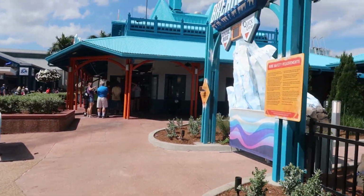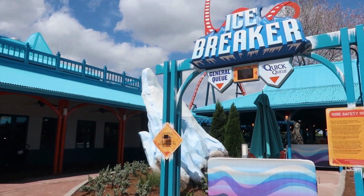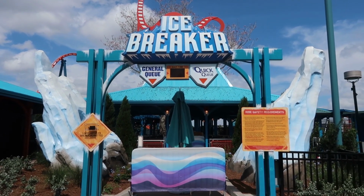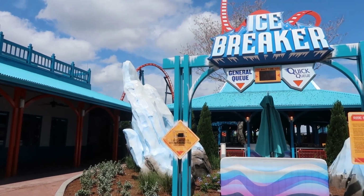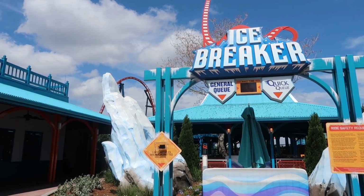But again, I do love the logo and the entrance point, because if you look at Icebreaker's entrance point, this is where you'll enter for the regular general queue and then their quick queue. Be interested to see if they do soft openings like they did for Tigress way back in the day. Plus it's a cool view, because then you get the top hat right there in the background.